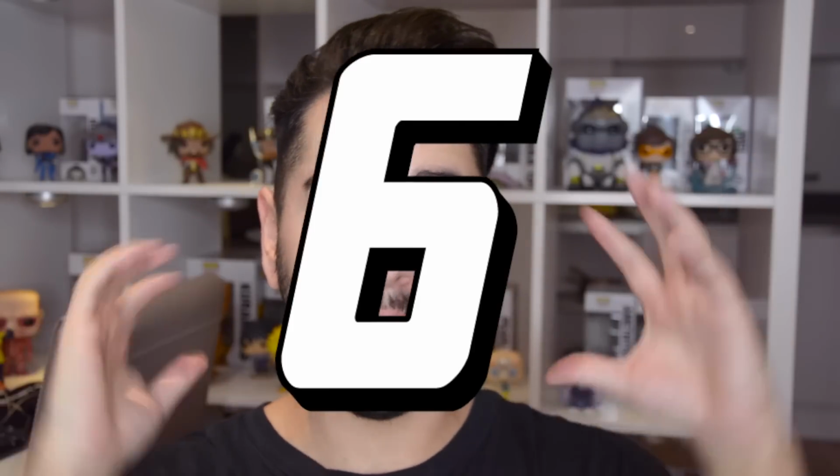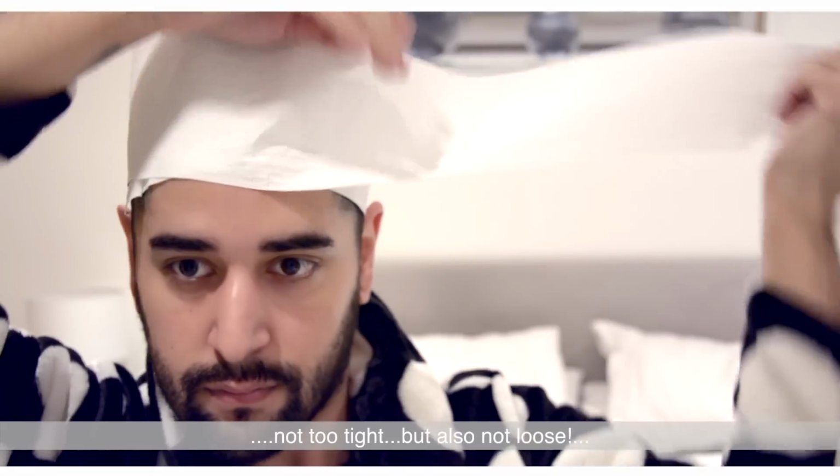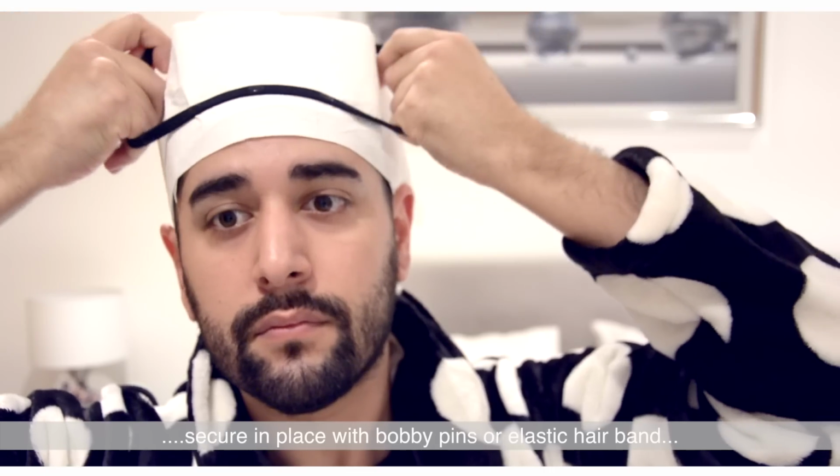Tip number 6, if you are super lazy and you don't even want to do that in the morning, then do your hair the night before. But how is your hair gonna stay in place if you're rolling around on your pillow and, you know, God knows what else in the bed? So this is a tip from the 1940s when blow dries were very, very popular. Men's hair was full of Dax wax. What you're gonna need is some toilet roll. And all we're gonna do is wrap that around our freshly done hair, and either using bobby pins or using an elasticated hairband like this, we're gonna secure the toilet roll in place.